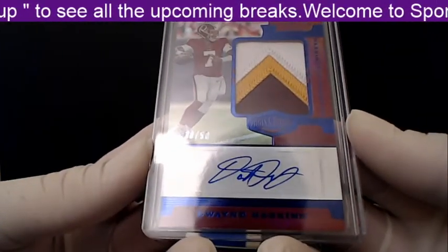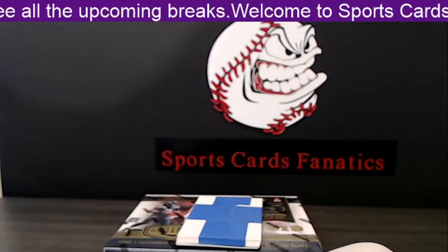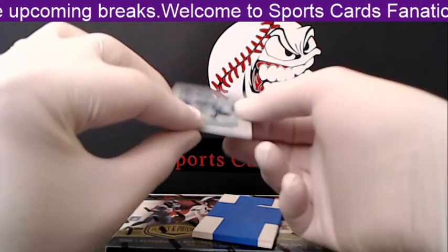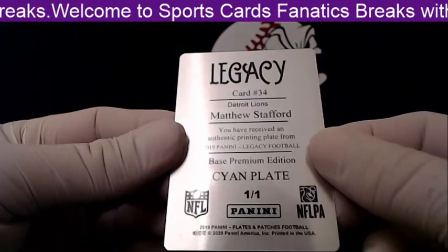30 of 50, Dwayne Haskins, triple color, red, yellow, and white. Nice hit for the Redskins. And the plate is going out to the Detroit Lions, Alex W., Matthew Stafford, plate.